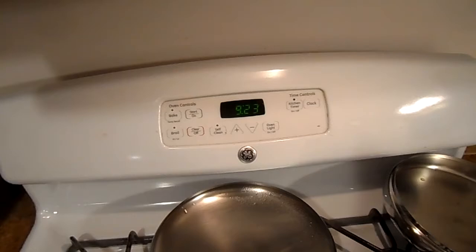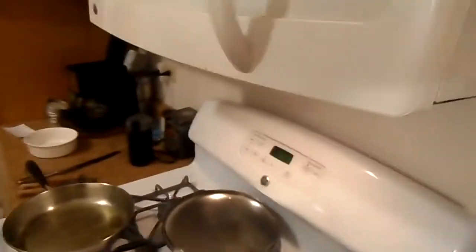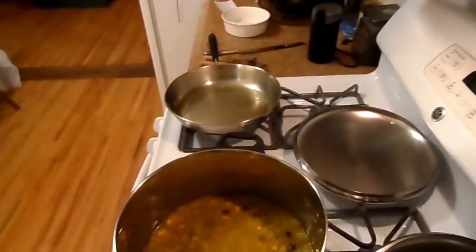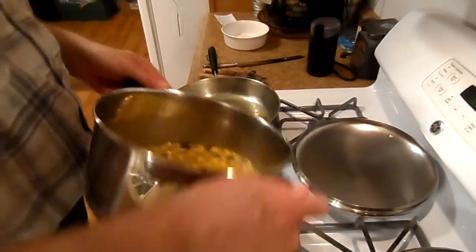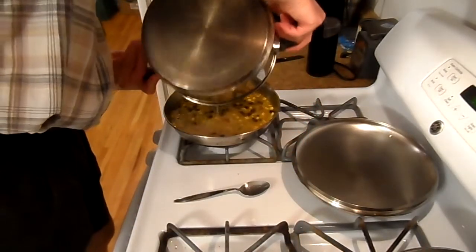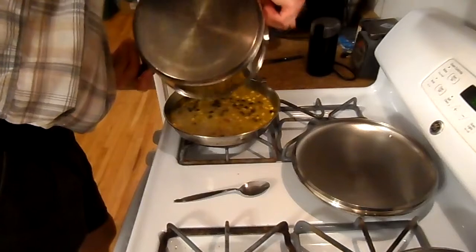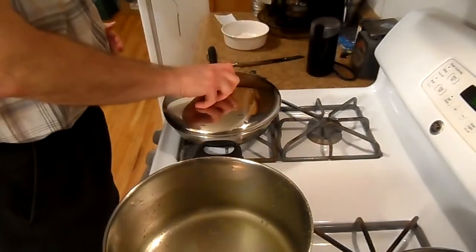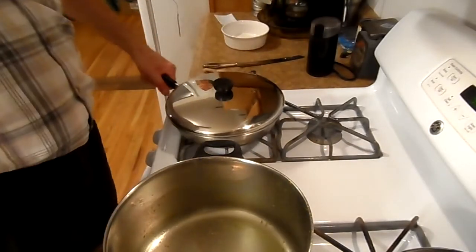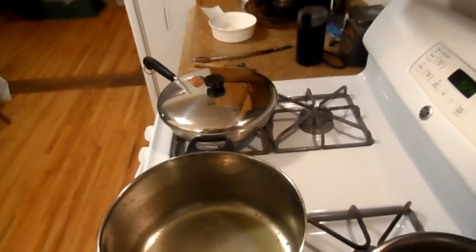Okay, so now it's 9:23 and I've already eaten what was in the frying pan. So I've had my dinner and now I've still got this left over. So we'll add that to the frying pan, and then the frying pan can go into the refrigerator as leftovers. Okay, so we've got leftovers for tomorrow, and we'll just pop that right into the refrigerator.